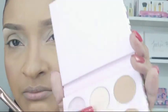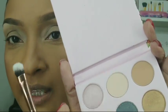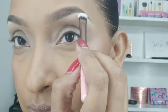Alright, so in my brow bone, I'm gonna take this. The brushes have a number, actually: 213T. Don't know what that stands for. And I'm gonna take this sort of bone color here. Yes, you'll excuse the nails. This bone color here, and I'm gonna place that in my brow bone.